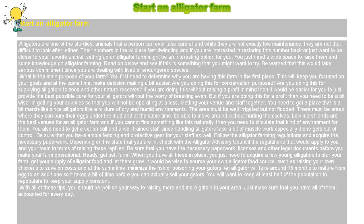Low marshlands are the best venues for an alligator farm, and if you cannot find something like this naturally, then you need to simulate that kind of environment for them. You also need to get a vet on call and a well-trained staff, since handling alligators takes a bit of muscle work, especially if one gets out of control. Be sure that you have ample fencing and protective gear for your staff as well.